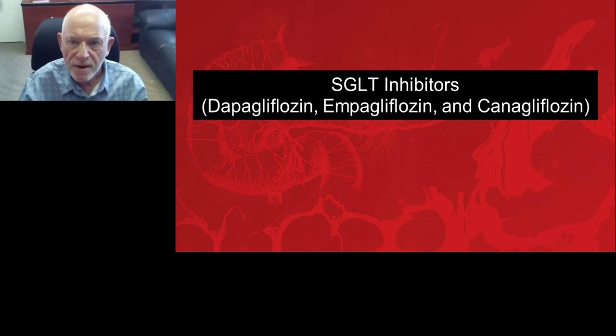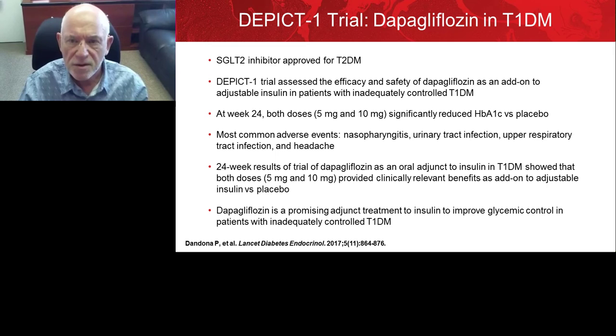Now, the SGLT inhibitors show great promise in the management of type 1 diabetes. Currently, there are a number that are approved for type 2 diabetes, and that includes dapagliflozin, empagliflozin, canagliflozin. More recently, these agents have been examined in patients with type 1 diabetes. So the DEPICT 1 study looked at the use of dapagliflozin in type 1 diabetes. The study was to look at the addition of an SGLT2 inhibitor, which is already approved for management of type 2 diabetes.